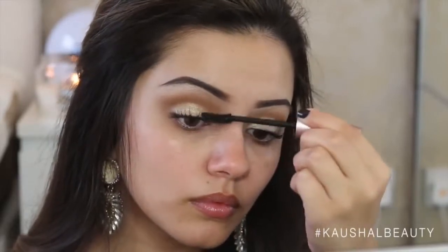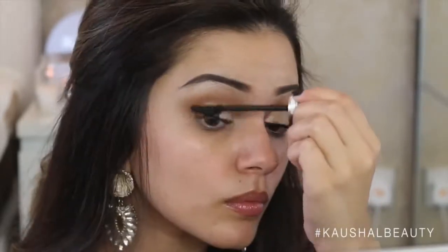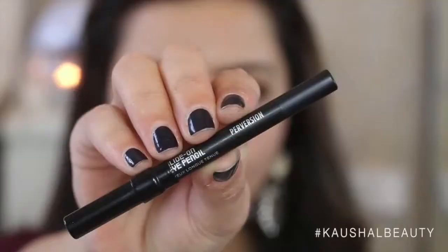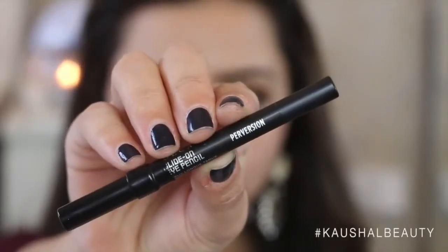Now the eyelashes that I used were some Escudo eyelashes, and they were in the style Unforgettable, and I did those off screen, and this is what they look like. They're probably the most natural looking eyelashes I've ever tried.